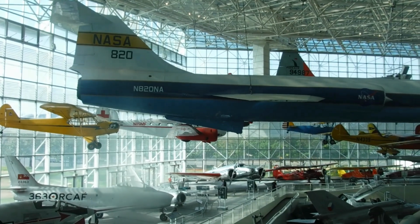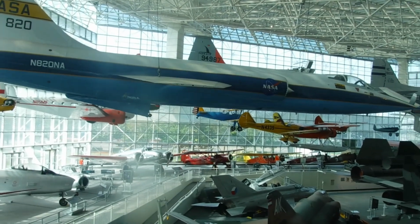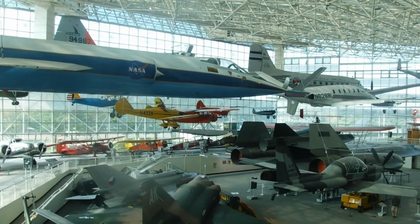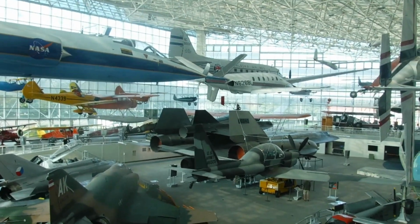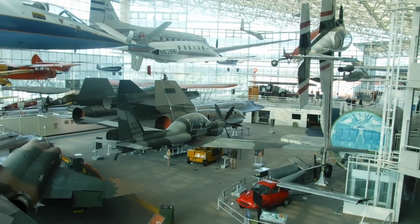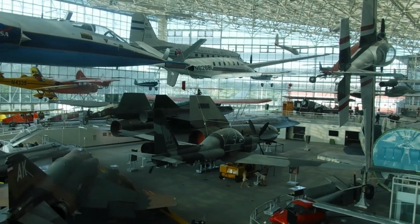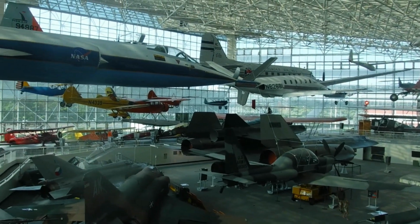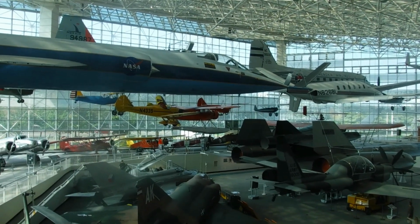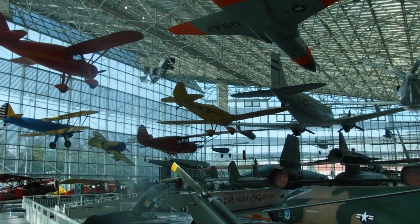The next place that I checked out here at the Museum of Flight was the Great Gallery exhibit, and my first impression of seeing this is just wow as to just how big this place is. In this area, there are close to 40 aircraft on display. Some of these include the DC-3, the SR-71 Blackbird, and many more airplanes that would take a while to explain.